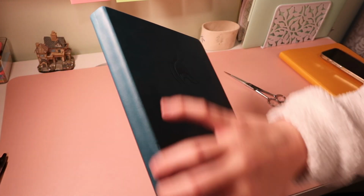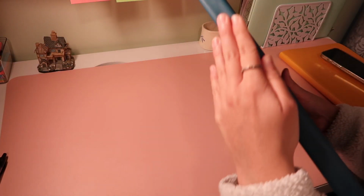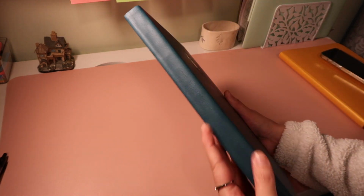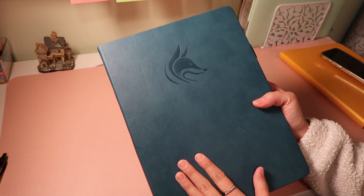This is totally different binding here. I think I like that other material better. This kind of feels, I don't know. We'll see in a year how this holds up because I can literally feel the binding here. I don't know if you can see it, but I feel like this material was much better. But again, time will tell.